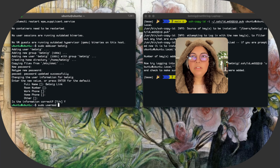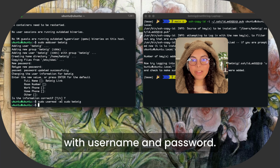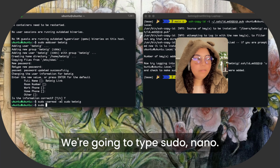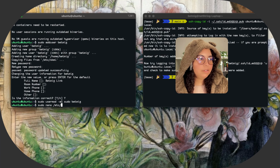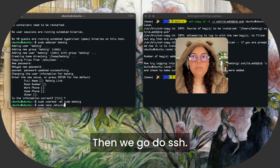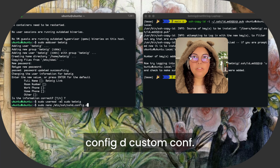Next step is going to be to modify the ability to log in with username and password. So let's do that. We're going to type sudo nano. Nano is a text editor. Then /etc/ssh/sshd_config.d/custom.conf. Okay, so this address just allows us to check those special configurations on Ubuntu.